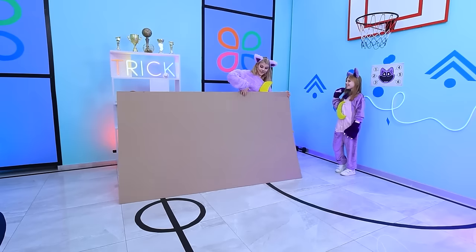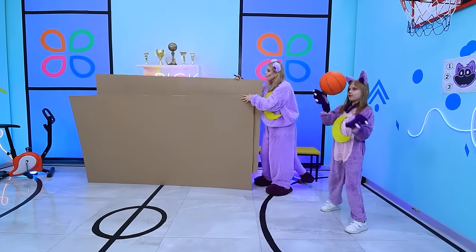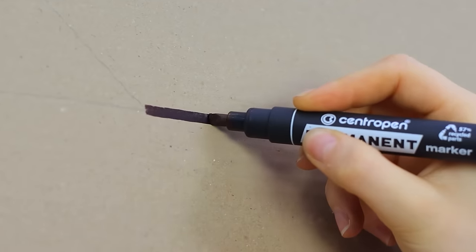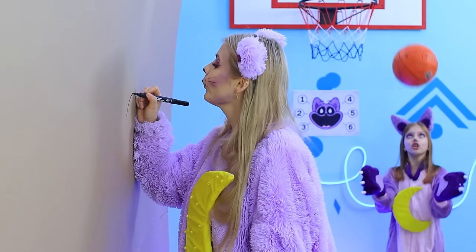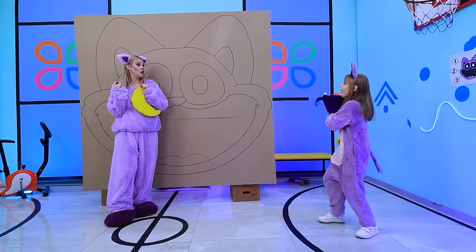Meow! Meow! Baby, look what I brought! We'll need it. Let's draw the contours first! Let's get started. That's gonna be a big head! I think it's nice! Ready! How do you like it? Wow! Catch it! Oops! So cool!